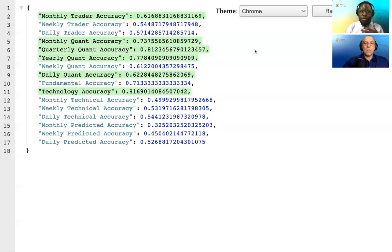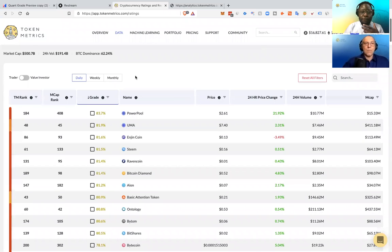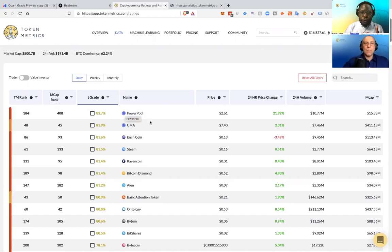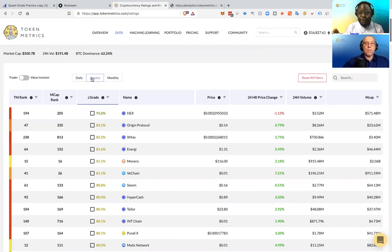You don't have to go on Uniswap and track all these coins, because the quant rate will let you know what's good based on your time horizon. So if we come back here, it's telling me if you're looking for a day trade, look into PowerPool, UMA. PowerPool is up 21% already. Engine, Steam, Raven, Bitcoin Diamond, and Aeon. So this could basically be your watch list as a trader to then maybe go do your own research and technical analysis.